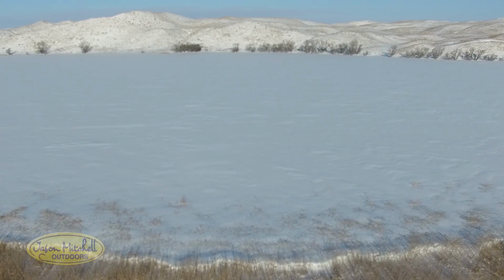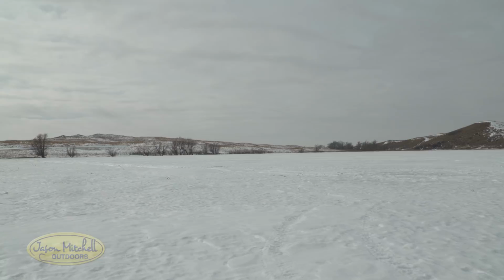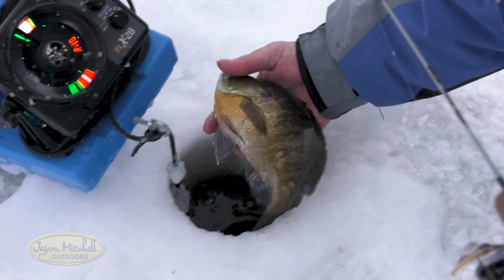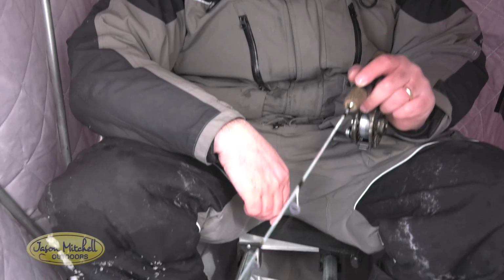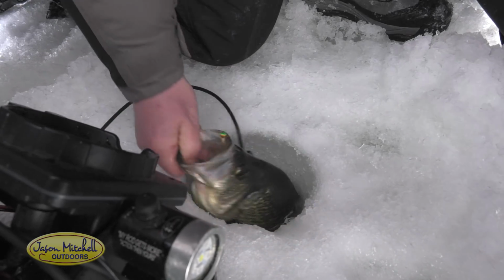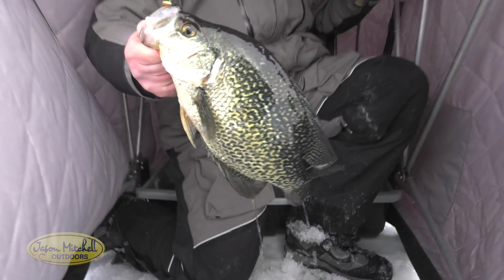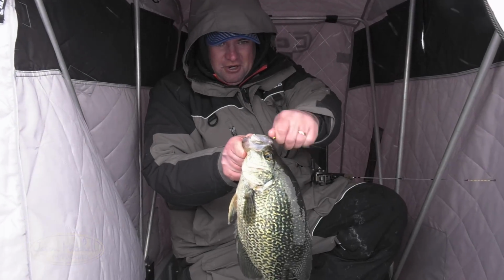You know, these Nebraska Sandhill lakes, they're just dish bowl lakes, and this region of Nebraska is just covered with hundreds of lakes just like this. And these lakes are known for producing big panfish, but they're very cyclic. Low water years, the fisheries struggle down here. High water years, like we're having the last few years, these fisheries really rebound, and the panfish can be pretty incredible. Look at that! Oh my goodness, this is one of the biggest crappies we've ever caught on this show.